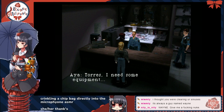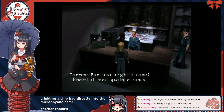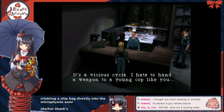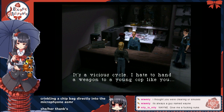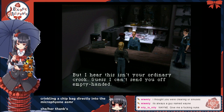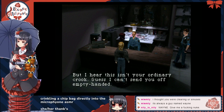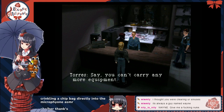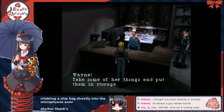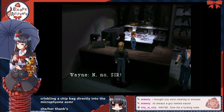He's moving so slowly. Torres, I need some equipment. For last night's case, heard it was quite a mess. But as long as cops rely on guns, criminals will too. It's a vicious cycle. I hate to hand a weapon to a young cop like you, but I hear this isn't your ordinary crook. Something about a mitochondria or something. Guess I can't send you off empty-handed. Say you can't carry any more equipment, you dummy! Wayne, put some of the things in storage! You have something to say, officer? No, sir!